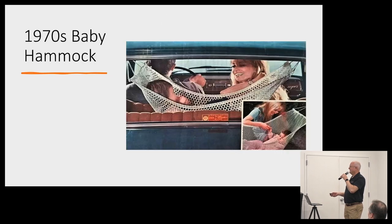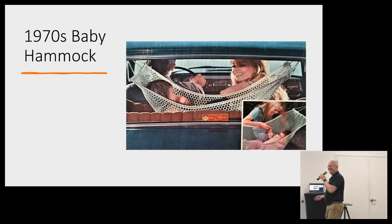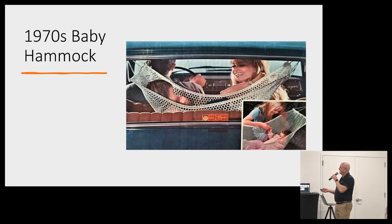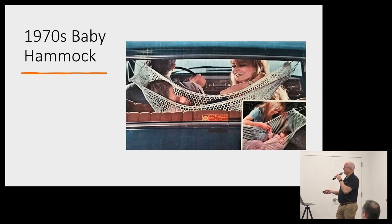And here we get into the 70s with the hammock. Now that looks pretty comfortable, actually. I sort of think I could go to sleep in that. But at least if you stop suddenly, it's just going to swing, I guess. Maybe knock mom in the back of the head. But anyway, all of us remember sleeping in the back window like on that Corvair picture a minute ago. I don't think I ever saw a kid in one of these, but it looked pretty comfortable.